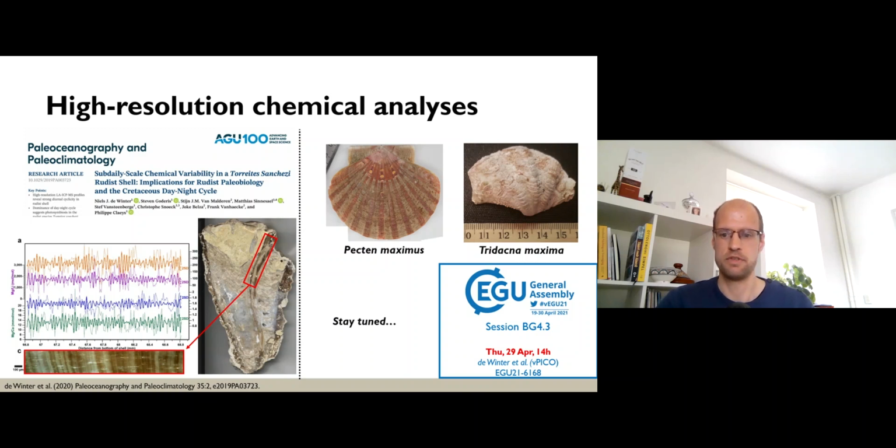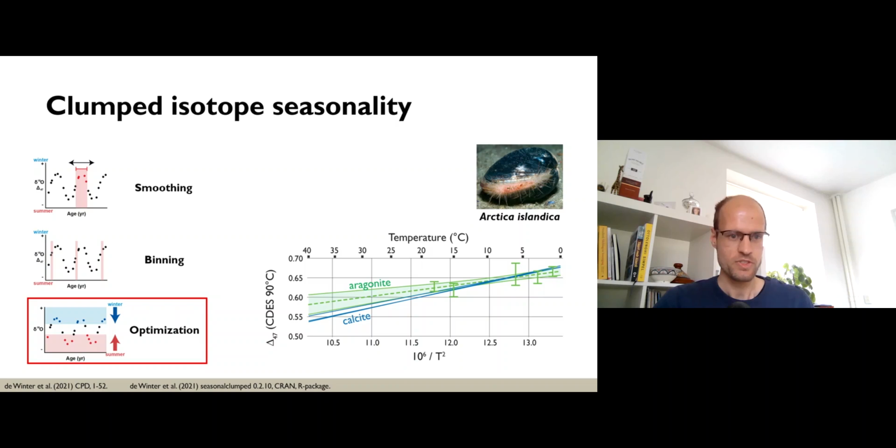I'll present the first results of this study in my talk next week, which you see a reference of here. So you have to stay tuned a little bit for all the information, but I can already promise that we can actually resolve tidal changes in chemistry in these shells, which is a very exciting result. So I hope to find out more about that soon.